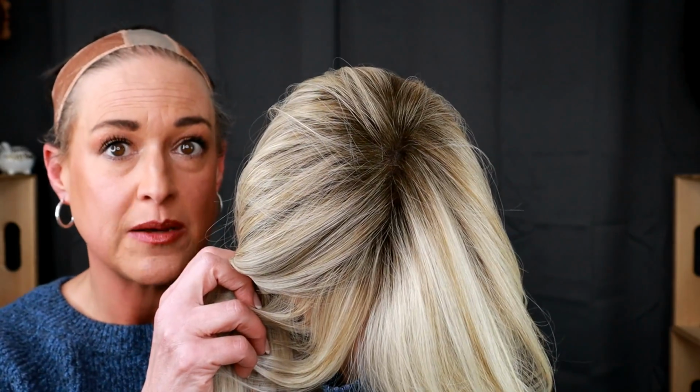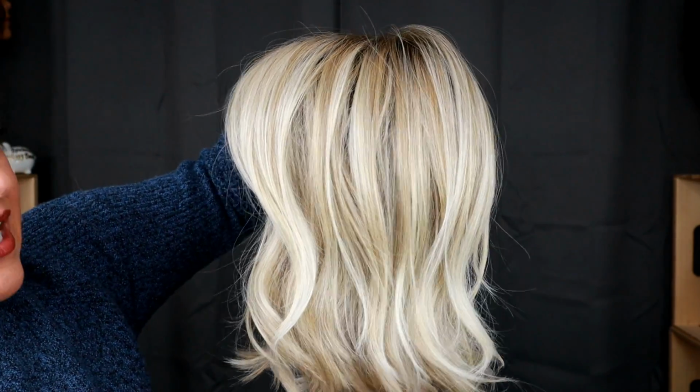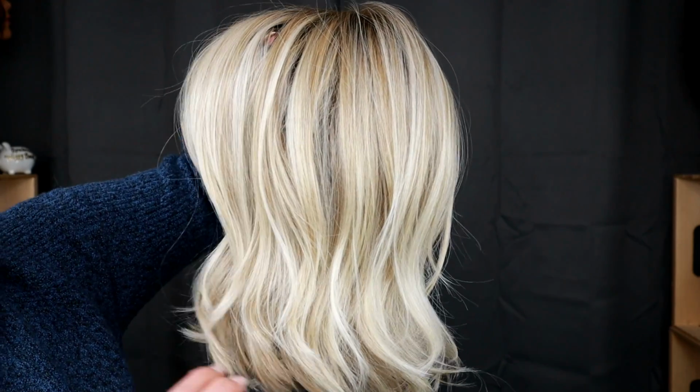Let's talk about color. So Crushed Almond Blonde is described as a platinum blonde with light brown lowlights and a dark brown root. I would just like to say this is not dark brown. I would say this is a light to medium brown. It is absolutely not dark brown. It is kind of a golden, almost a golden brown root next to a very dynamic platinum and dark blonde.